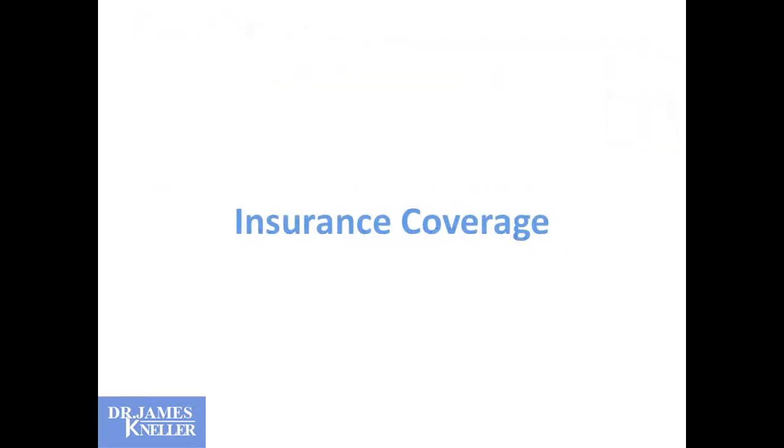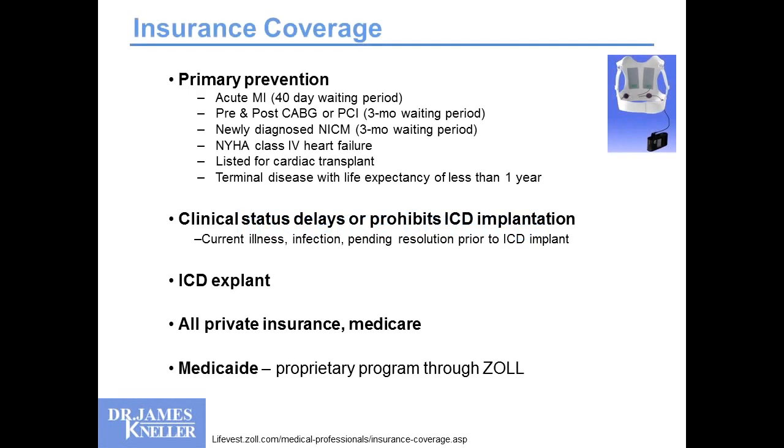Very helpful. Insurance coverage. Insurance tends to cover all of those scenarios where you'd like to have ICD protection, but it's not available to you. Acute MI, 40 days. Revascularization, 3 months. Newly diagnosed low ejection fraction during that 3-month waiting period. Heart association class 4, you're listed for transplant, or you have terminal disease with a life expectancy less than 1 month. All of those are no permanent ICD. The LifeVest is covered. So in those scenarios, we can reach for this tool.